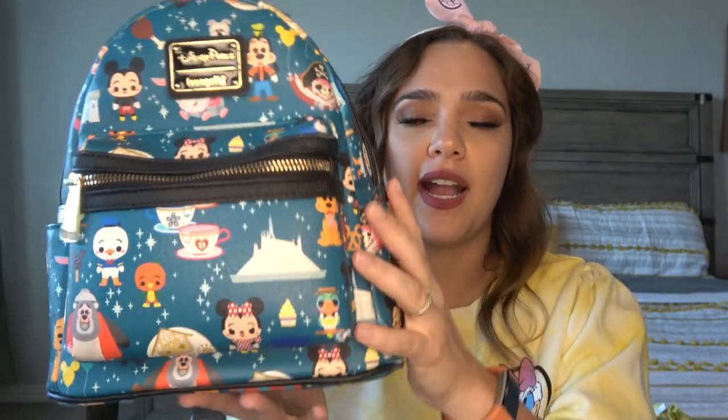Moving to blue, which I think is what I have the most of, blue and pink. And then we're really just down to holiday bags, and I think we're done. Okay, I think I have five blue bags. So this is one of my first Loungeflies as well. I think this is my first, besides the cactus one, like true mini backpack.